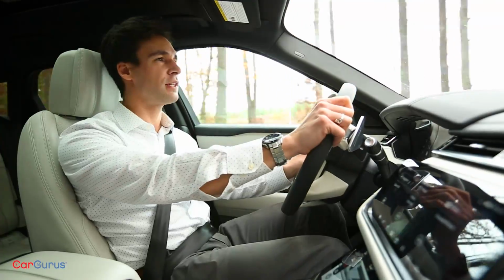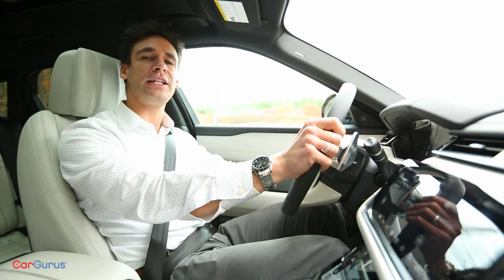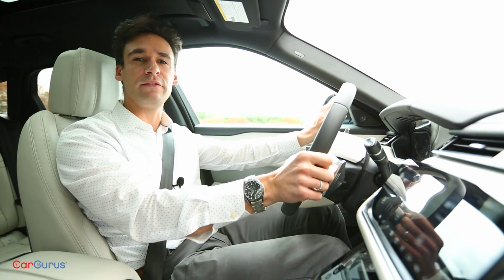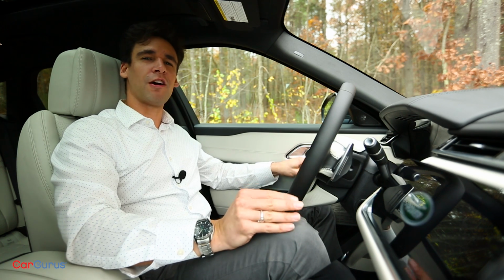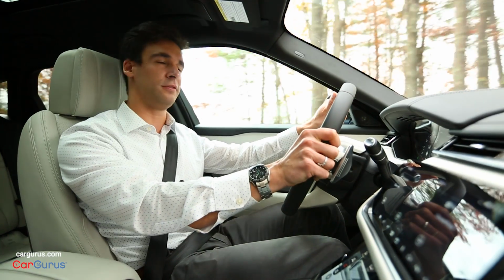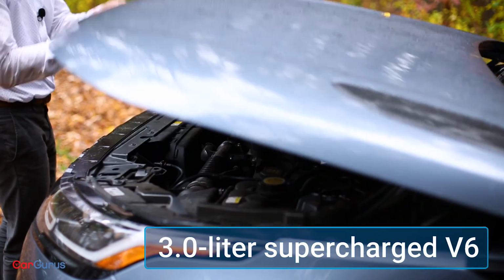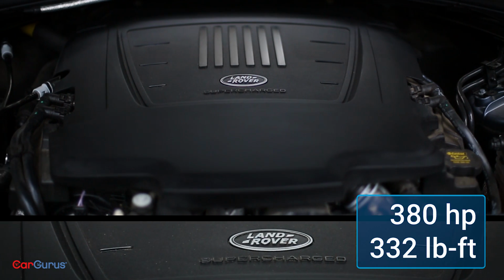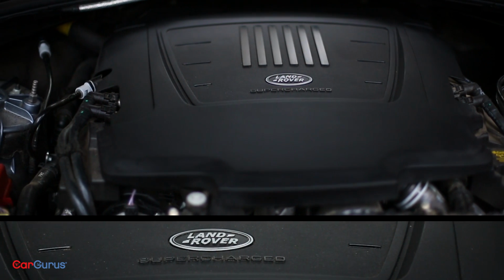We're driving the top-of-the-line Velar, the P380 HSE R Dynamic, bringing the total number of syllables up to 17. Land Rover Range Rover Velar R Dynamic P380 HSE. What does that mean? The P stands for petrol. It's a supercharged 3-liter V6 with 380 horsepower, 332 pound-feet of torque, 4-wheel drive, and an 8-speed automatic.